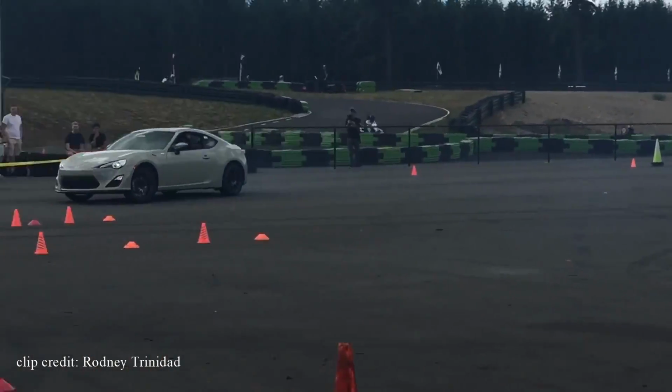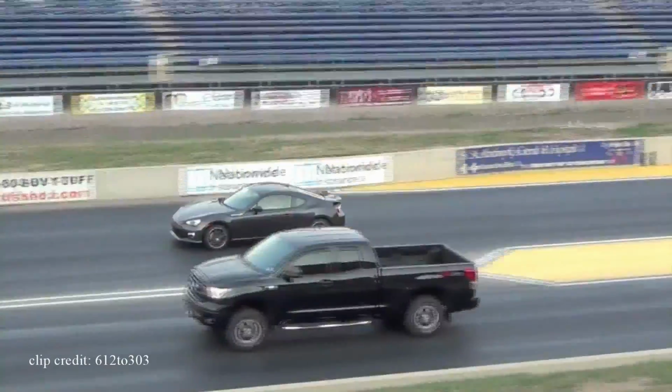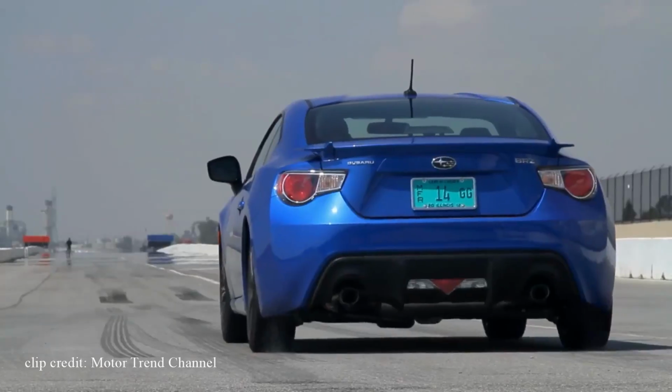It's definitely not the slowest, but if you had to judge its straight line speed by its sporty appearance, you'd think it's much faster than that. You know, the opposite of a sleeper. Ouch. But time to give it some credit.